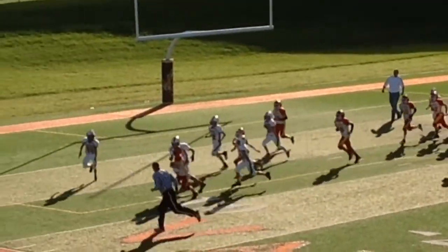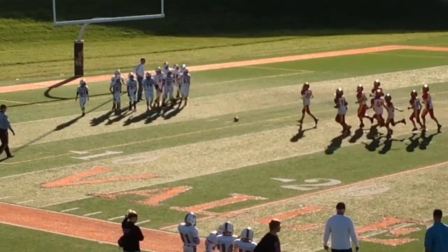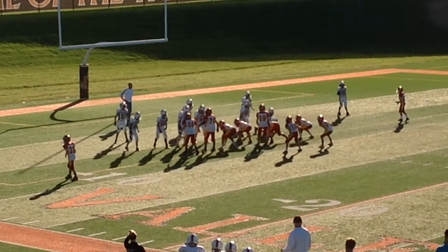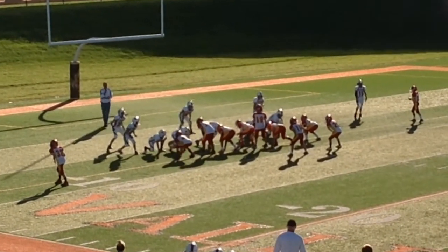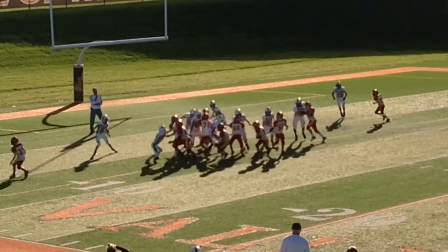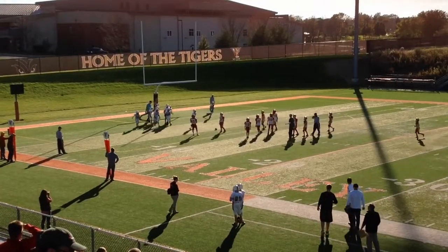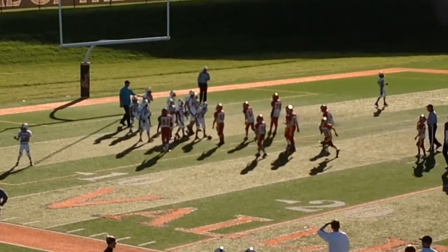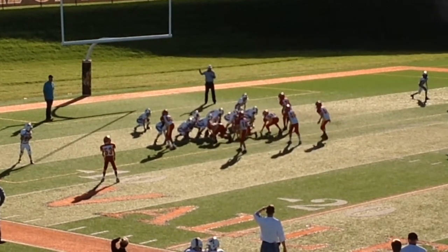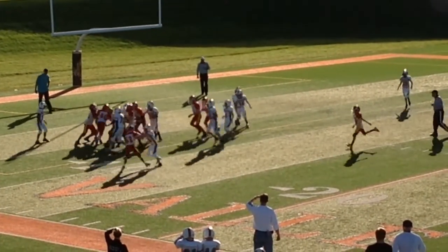Pitch out to Manick on the left side. He breaks one tackle. Bell hands off to Bravo on the left side. First and 10 Dolphins. Dolphins take the snap and run in misdirection along the right side.